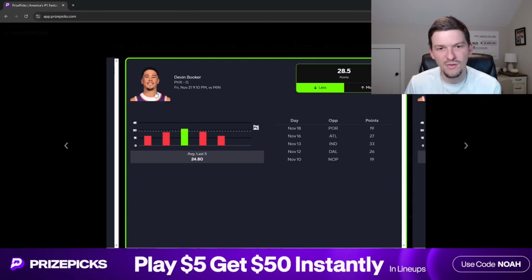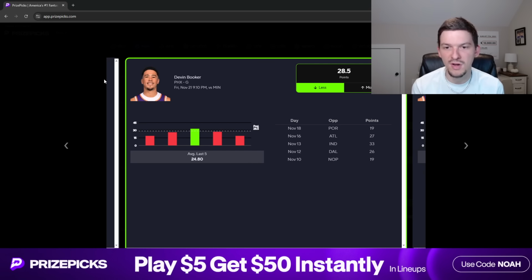And Booker's definitely been struggling as of late. He's gone under this points prop in 4 of his last 5 games. The game he went over was a pretty good matchup against the Pacers where he had 33 points. But even in some good matchups lately against Atlanta and Dallas and the Pelicans, he's still gone under this points prop.